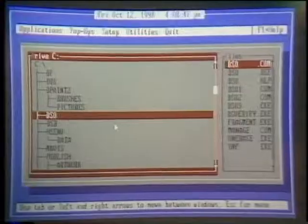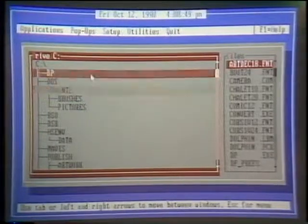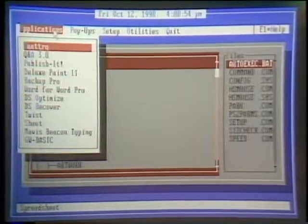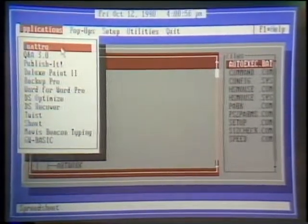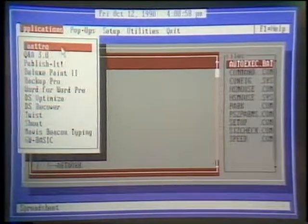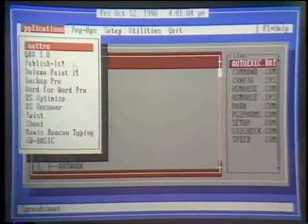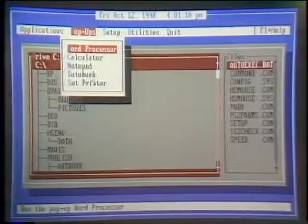All right, so what's your approach to the interface? The approach to our interface is what we call the Headstart environment. This environment allows for anywhere you may wish to go on the hard drive, you can select different options. Up here we have applications. Under applications, the system comes bundled with 16 top-rated pieces of software, such as Quattro, Q&A 3.0. Is that pre-installed, this stuff? No, it is not. Q&A 3.0, Publish It, Deluxe Paint 2, and quite a few other pieces of software. It also includes Prodigy.